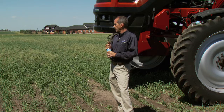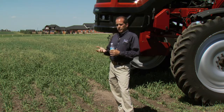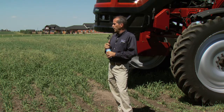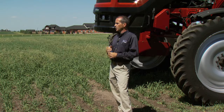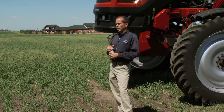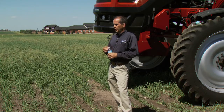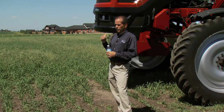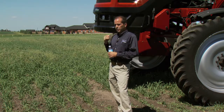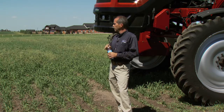So the next piece of the puzzle on an automatic ground speed compensated system would be automatic section shutdown. Again, saving more chemical, making better use of the chemical and not over applying. So with that equipment on board, you are now going longer and harder with the same amount of chemical, but you're putting it where it needs to be and not overlapping.